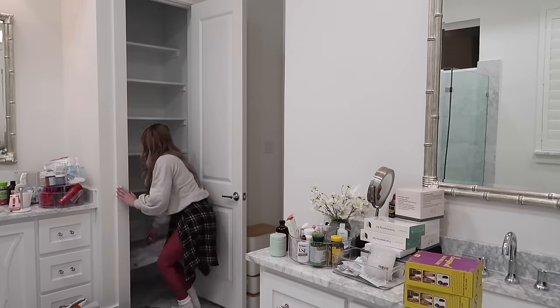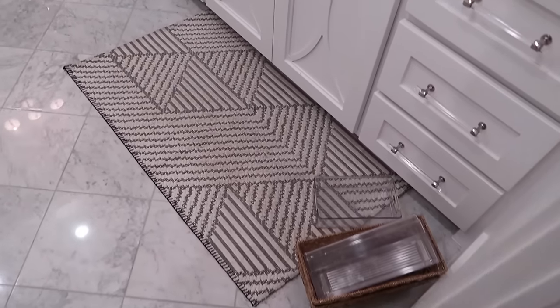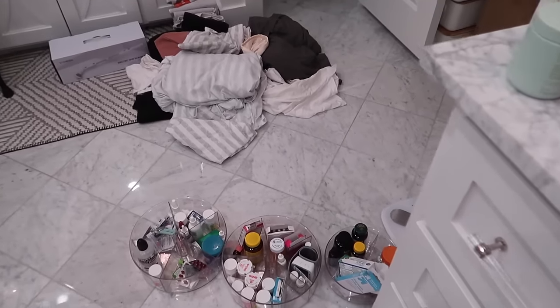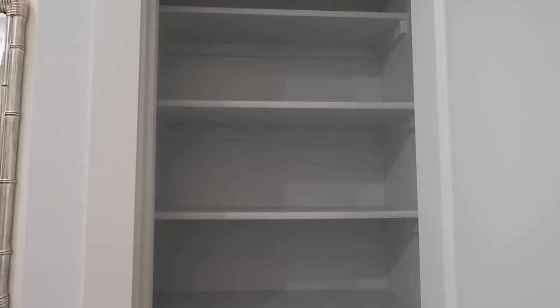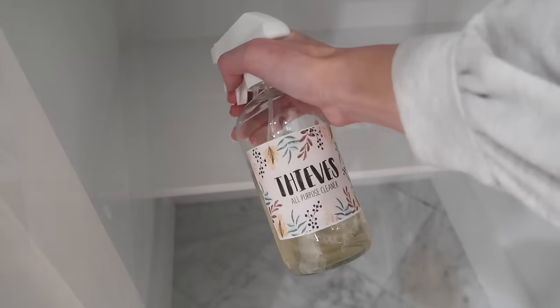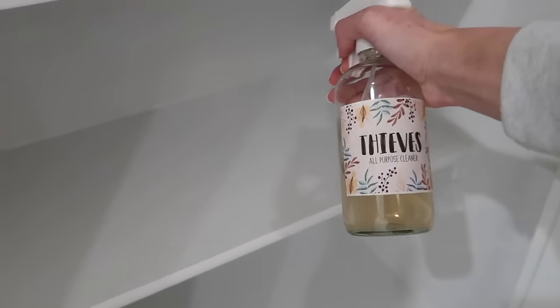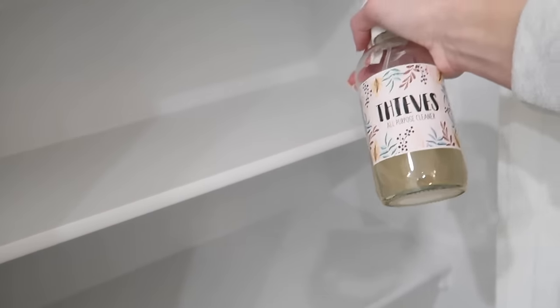So this is what my bathroom looks like currently. It looks like a tornado went through it. And this is always the hard part because you're like, shoot, what did I get myself into? But I'm gonna start by spraying all of the shelves, wiping them all down, and then I'm gonna go through all the products and try to reorganize them first before putting them back on the shelves.